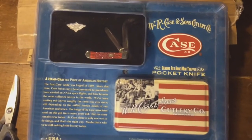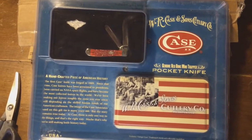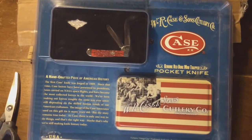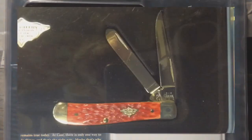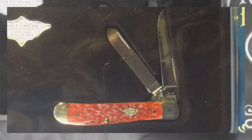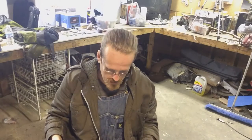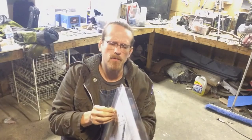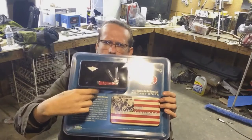That, my friends, is a genuine Case Redbone Mini Trapper pocket knife. A handcrafted piece of American history. I'm going to open it because I need a good pocket knife to carry around with me. I've been wanting one for a while. There's actually a video of this knife for the other one.